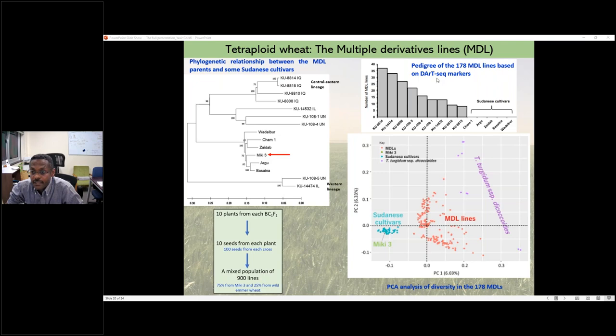In this case, we studied 178 MDL lines, and after genotyping with DArTseq markers, and putting some Sudanese cultivars here as checks, we could identify the pedigree of the MDL lines in this population. This PC analysis shows the diversity within the MDL lines. This is the nine wild emmer wheat accessions, and here are the Sudanese cultivars, including Miki 3. You can see that the MDL lines are positioned in between the Sudanese cultivars, or Miki 3, and the wild emmer wheat. Maybe we can say here that the MDL lines captured diversity from wild emmer wheat, and that it has now bridged the gap between wild emmer wheat and elite germplasm.